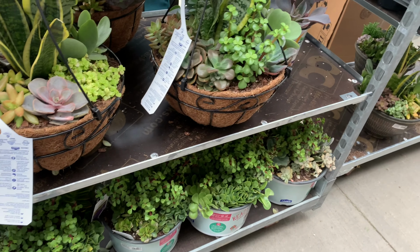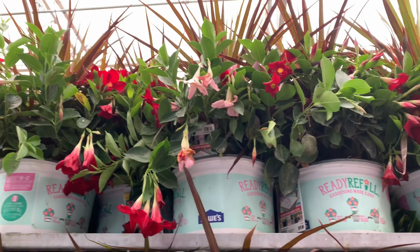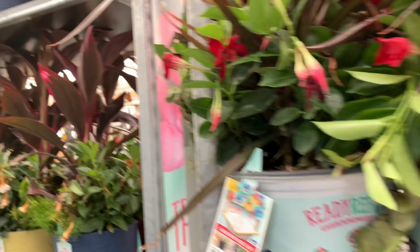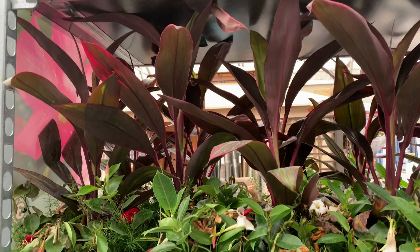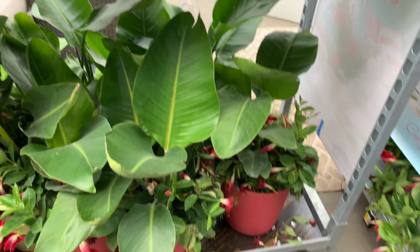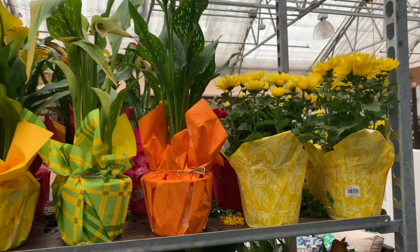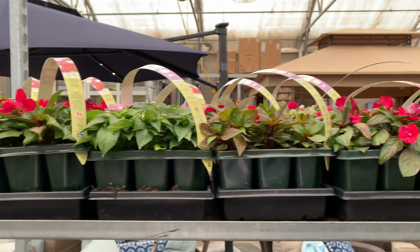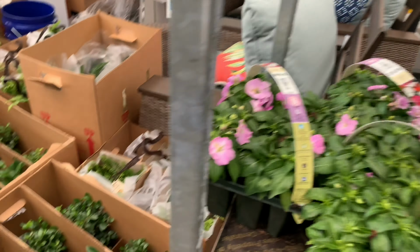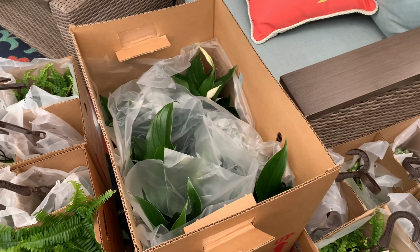Baskets of succulents. Lots of flowers. Bird paradise. They also have lots of plants that haven't been unboxed yet. So there's ferns, peace lilies.